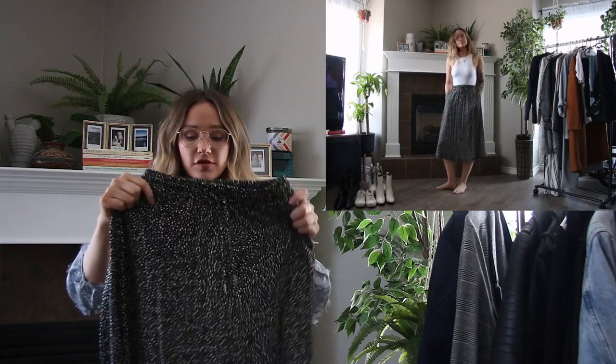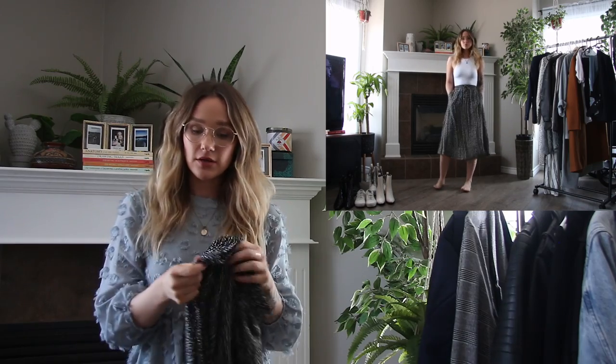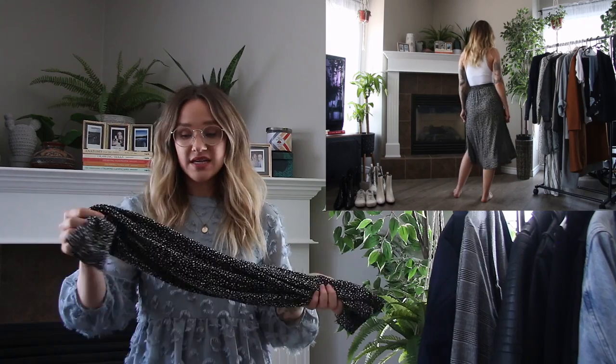When you are going for something that is, say, a really simple but classic pattern, this is actually from H&M. I love the material. It's actually beautiful quality. And I love the wear that I get out of this. I could dress this up, I could dress this down. It's black and white, so it's gonna match with pretty much everything.